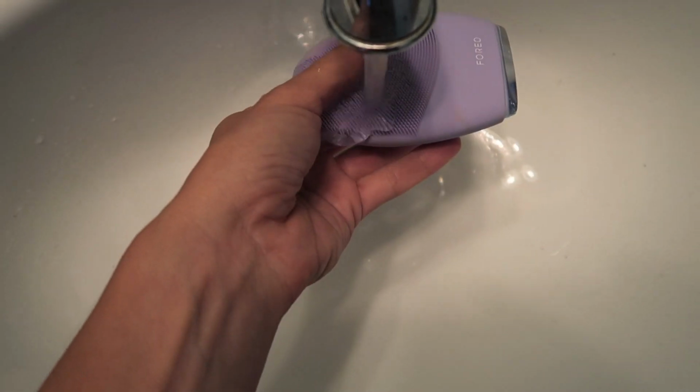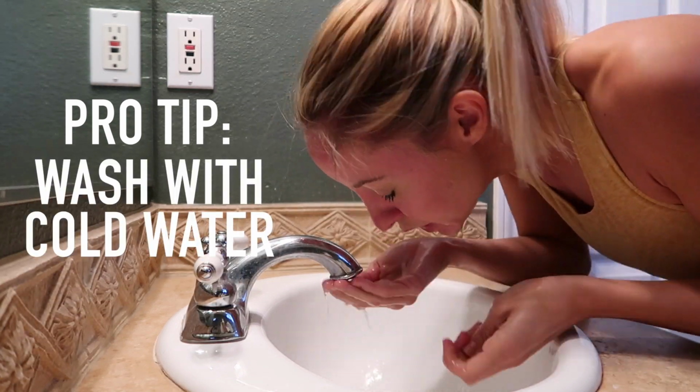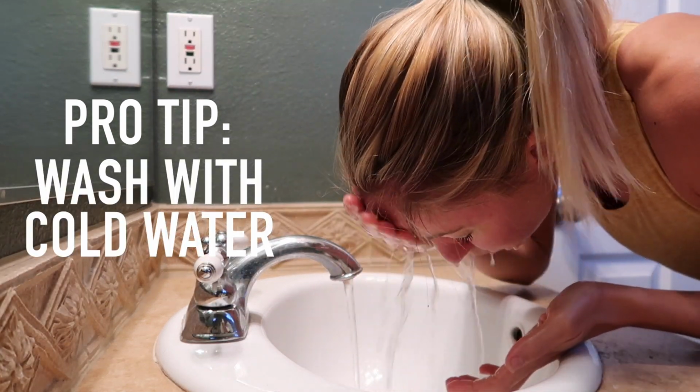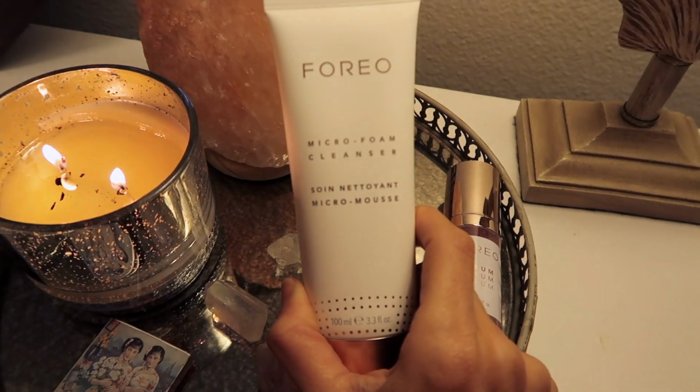Okay, so immediately after your workout, go ahead and rinse your face off with just some nice cold water. That's a pro tip right there. I love using cold water because it helps to not aggravate my skin. Then we're gonna take the FOREO microfoam cleanser and we're going to dab it directly onto the FOREO Luna 3. This FOREO cleanser is amazing. I've been using it and it feels so good on my skin and it's for all skin types. It's really, really great.